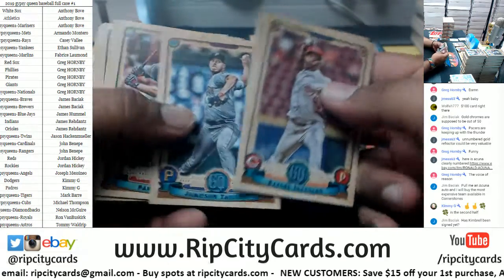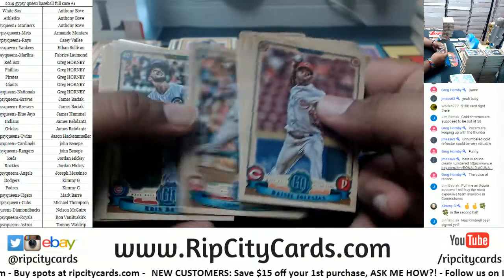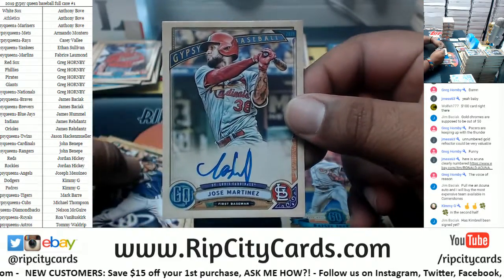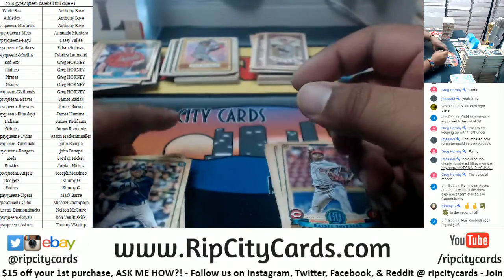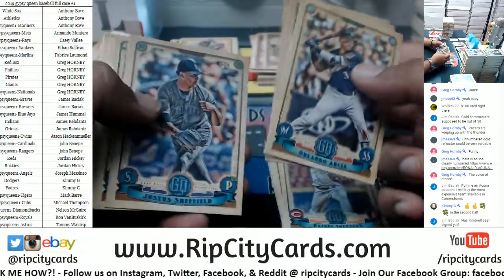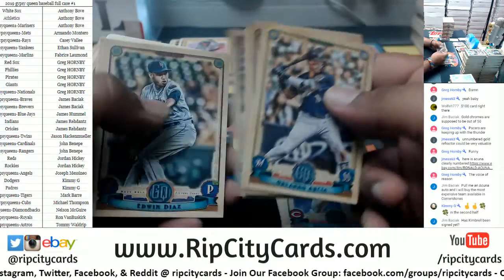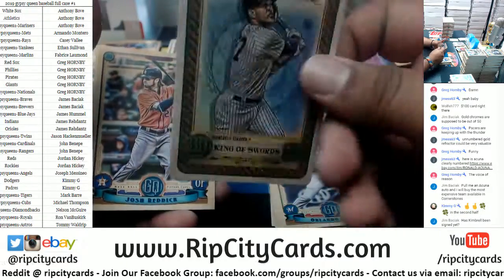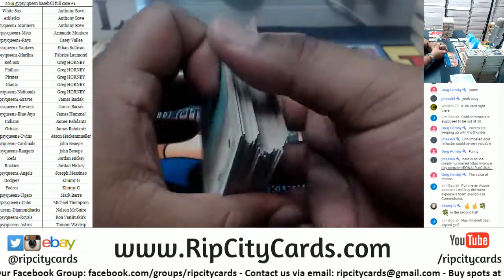Should be another auto in here. Jose Martinez, the Cardinals autograph. I mean, we still got that mystery redemption that we need to random amongst everyone. That could be a huge hit right there for somebody. King of Swords, Giancarlo Stanton. Marlins. I'm sorry, Yankees. Former Marlin.